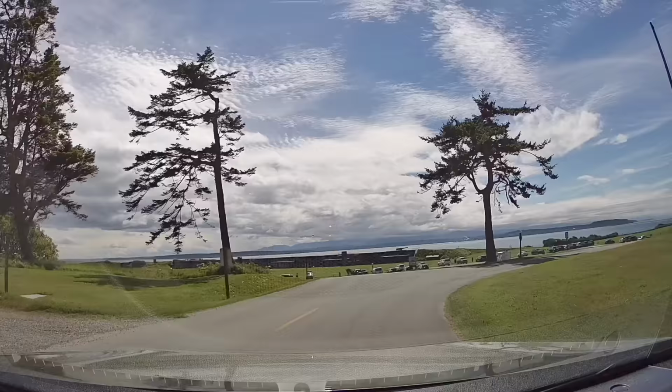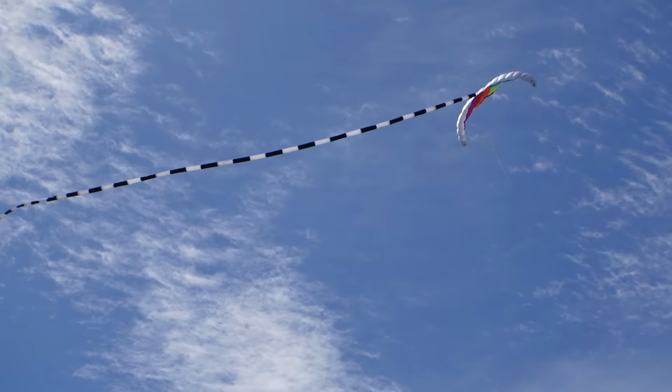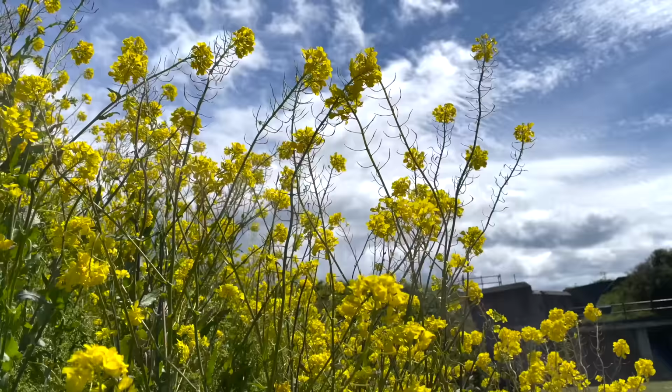Just across the street is Fort Casey State Park. If you have a Discover Pass, make sure you bring it. Otherwise, you do have to pay for parking. Yesterday, it was raining so much, and when I checked the weather for today, it said it's gonna be cloudy. But look at this, the sun is out.